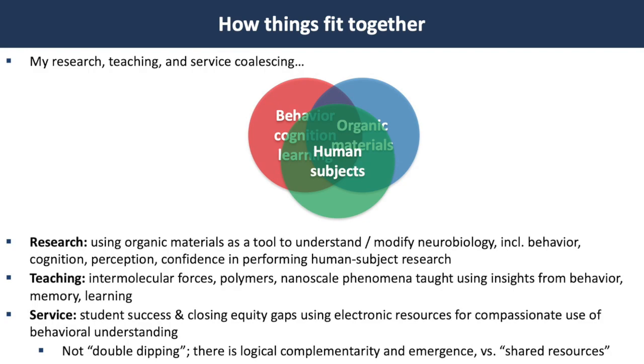work with human subjects. Now I know where we see a lot of human subjects, and that is, I'm tongue-in-cheek a little bit, but in our courses and in our labs, and finding effective ways of teaching and mentoring using behavior, cognition, and learning, and then using what we're learning about behavior, cognition, and learning to teach about organic nanomaterials better than we could before.